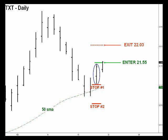Our next trade is in TXT, Textron. This is a stock I used to trade when I was on the floor of the exchange. This was one of the stocks I made a market in, and we got a buy signal in this today, so we went long at 21.55. We're above the buy-sell line.